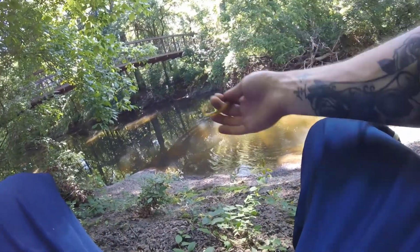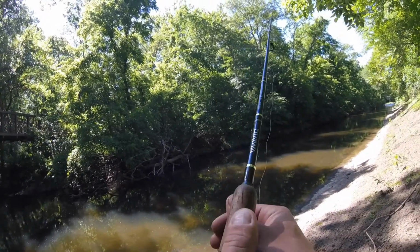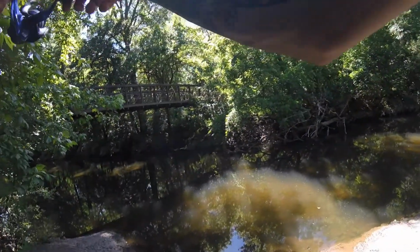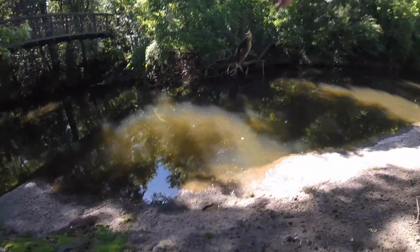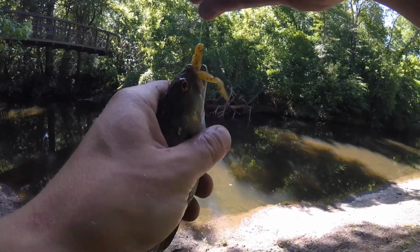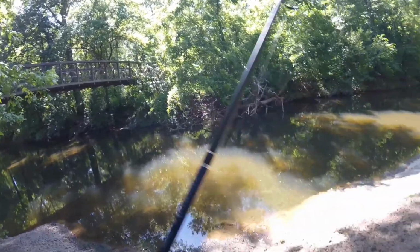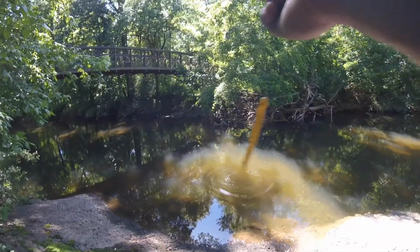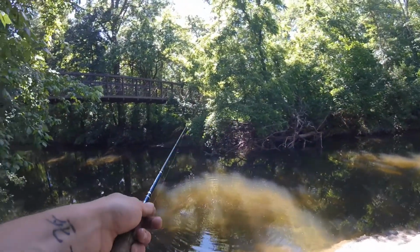Let's see if we can get another one. Oh, got this one. Another little smallmouth. There we go. Second one of the day. Another little creek smallmouth from the Wissahickon. Get that one back. Right back under that rock. Good old faithful. Faithful bass returning to where they belong.